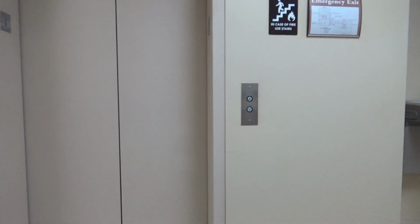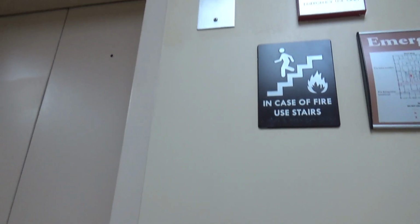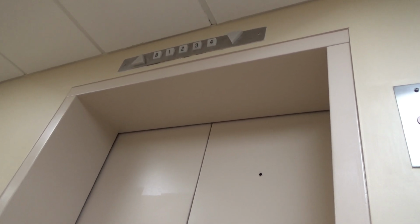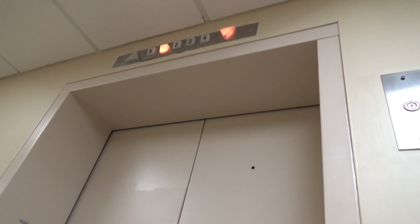Alrighty guys, this is another elevator here at the Crossing of Schererville, here in Schererville, Indiana. We got what you think may look like a vintage Dover, but wait till you see what we have inside. That's right, we have a Dover that got modded by Loeng. Anyway, let's go down to the lower level.